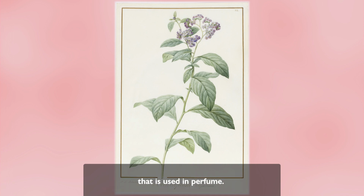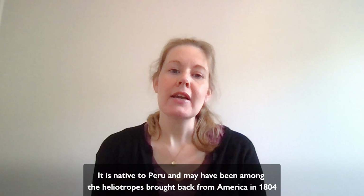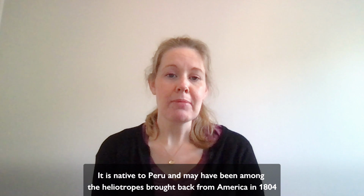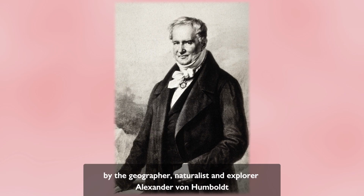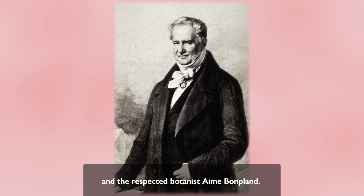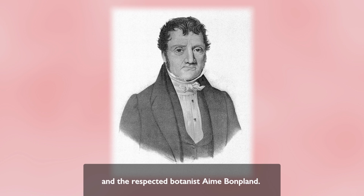This was one of these plants, the Heliotropium corymbosum, also known as the Heliotropium arborescens, which has an intense vanilla-like fragrance that is used in perfume. It is native to Peru and may have been among the heliotropes brought back from America in 1804 by the geographer, naturalist and explorer Alexander von Humboldt and the respected botanist Aimé Bonpland.